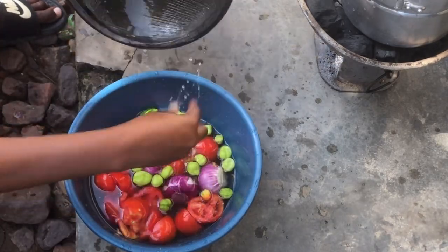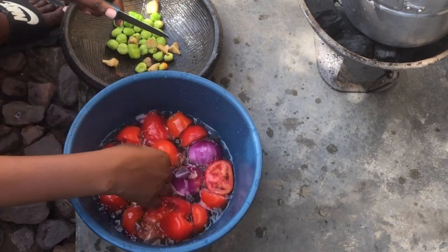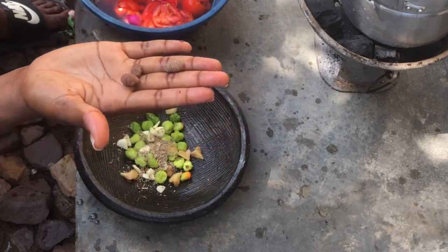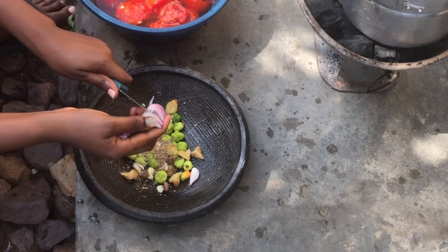So we are done washing our ingredients. Just go ahead and start grinding it. If you have your blender, also use it. Okay? So that's aniseed I'm adding, it's called ahaliwe, calabash nutmeg, ayiku, and onion.